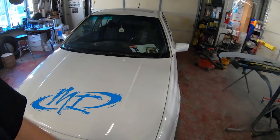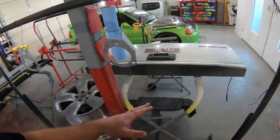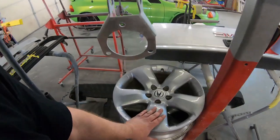So there you have it. Super happy with how that's coming out. I have a pile of parts here. These are the Acura RDX wheels. Super pumped to give you guys an update on those.